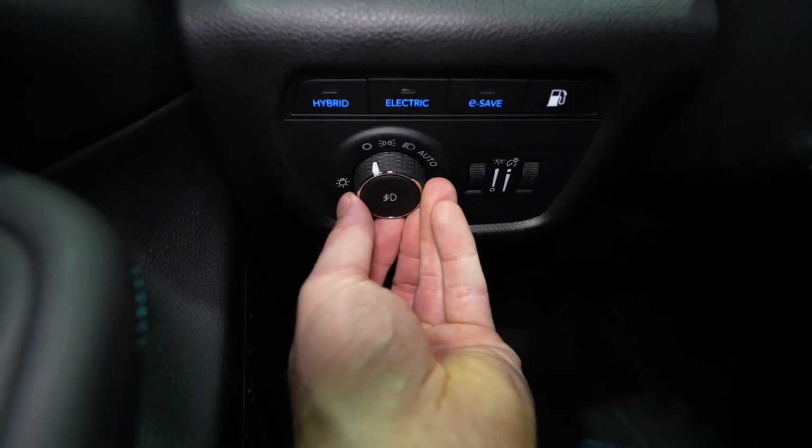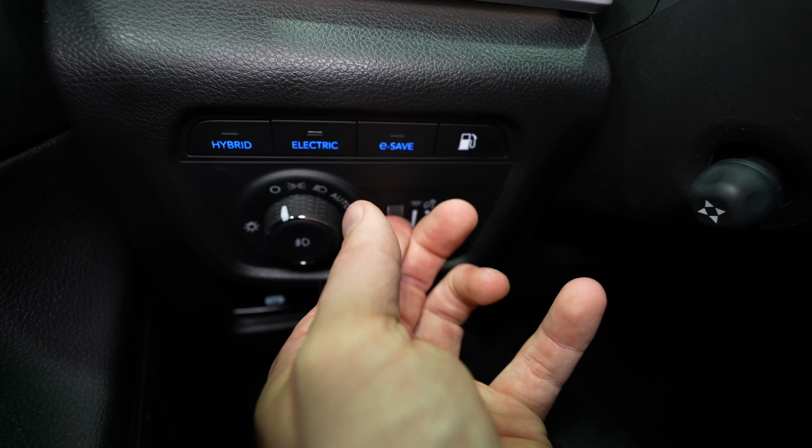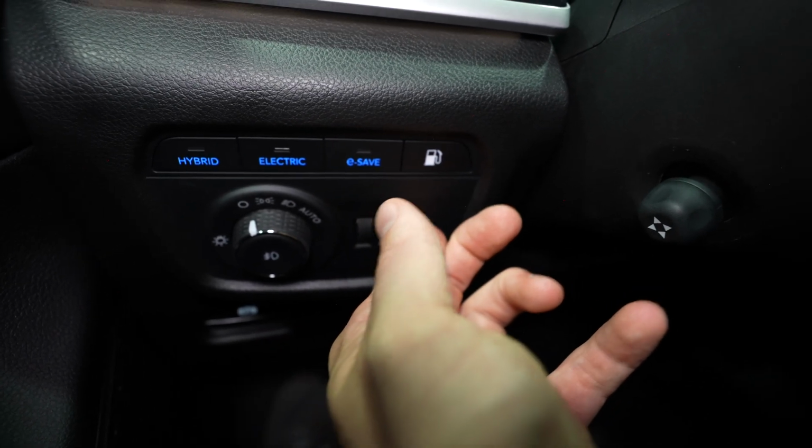Now, right below that, we have the rotary dial selector for the exterior lights of the vehicle, dimmer switch for the ambient lighting, as well as the dimmer switch for the instrument cluster.